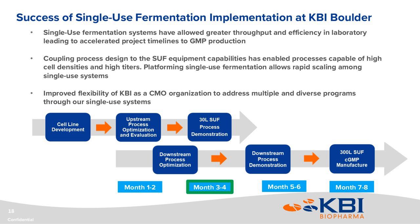And truly, coupling the process design to the equipment capabilities, it's enabled us to get processes with high cell densities and high titers. And it also allows rapid scaling among single-use systems. So the platforming truly has allowed us to standardize our fermentations coming into the single-use system and really focus our process development efforts on the production phase, and have that time saved in the platforming of the batch phase or the growth phase.